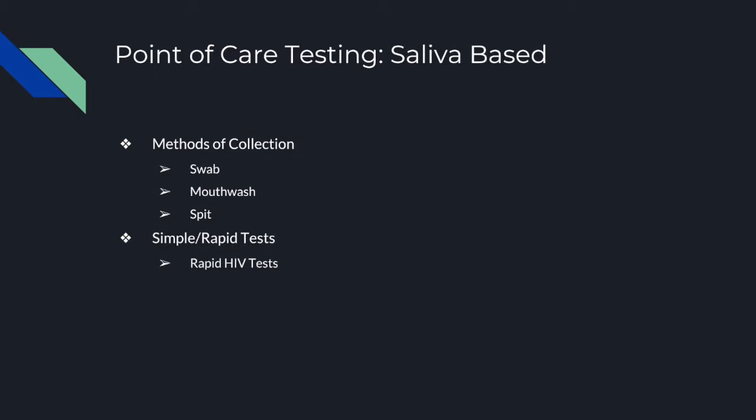There are three main methods for saliva collection. The first is using a swab to collect cells from the inside of the mouth. While this method is somewhat reliable, the sample can be contaminated with bacteria from the mouth. The next method is using a substance such as mouthwash to take a sample. The liquid is swished around in the mouth and then collected. However, this method often creates a diluted sample. The last method is the spit method. For this method, patients spit into a collection device and solution is added to stabilize the DNA if needed for testing. This method is the least invasive and usually results in a usable sample.